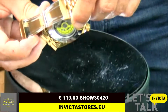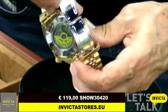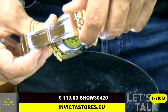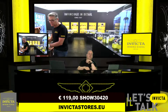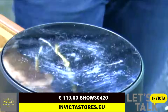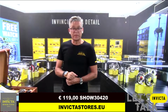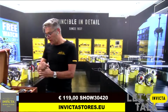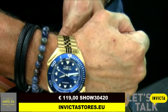See, and you see how sensitive this movement is. Even if I turn the watch, you see that the rotor turns already. It's very, very reliable. Okay. It comes with a 200 meters water resistant casing, so it's very strong and very solid to wear. And the Precedence Bracelet really tops it off, if you ask me.